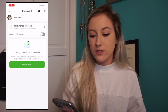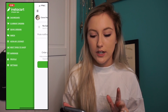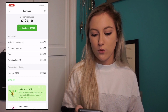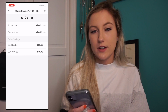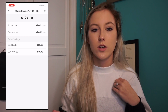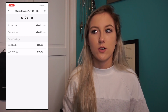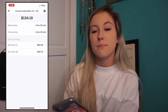So whenever you go into the app, it looks like this obviously, and as you can see there are no batches available. So if you click the little lines in the top left hand corner and then hit earnings and then hit earnings again, it'll show you how much you've made. So as you can see, I've got like 4 different things here. I'm going to scroll down to where it says current week, because that was yesterday and today, because the Instacart cash out is on Mondays. So it'll do everything from Monday to the next Sunday, and then you'll get paid for it that Monday. It usually is pending in my account until at least Wednesday. It never fully processes because sometimes people will change the tip amount, but just so you know.